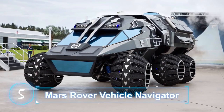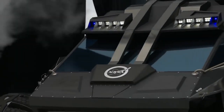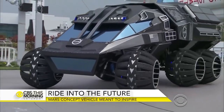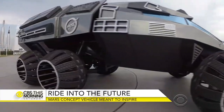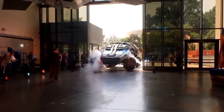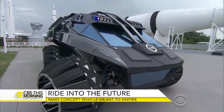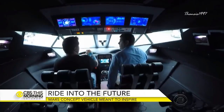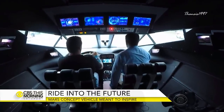Mars Rover Concept Vehicle. Known as the Mars Rover Vehicle Navigator, the all-electric six-wheeled car was unveiled as a concept back in May 2017. Everything about it has been built to tackle the challenges and obstacles on the terrains of the Red Planet. The interior is more like an aircraft than a road car.